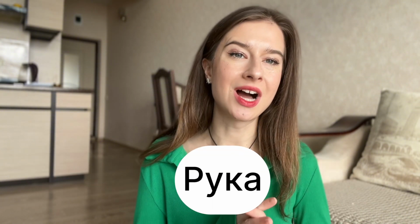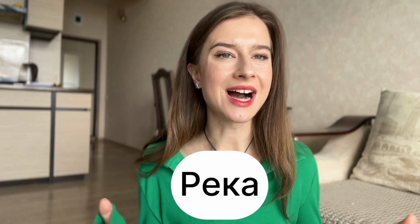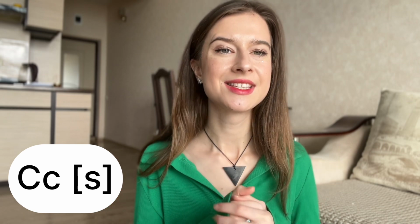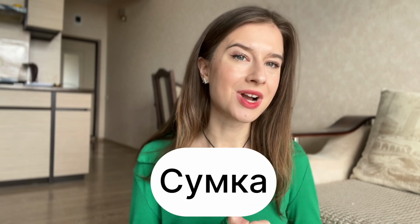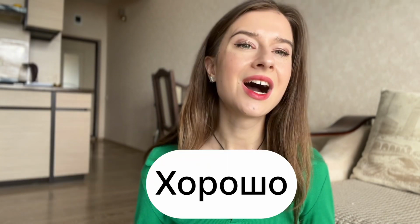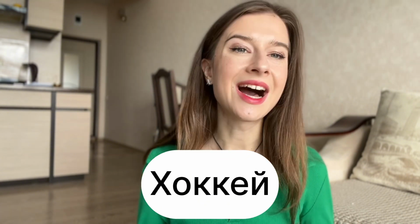Рука, or река. Letter S, like сон or сумка. Х. Хорошо. Хоккей.